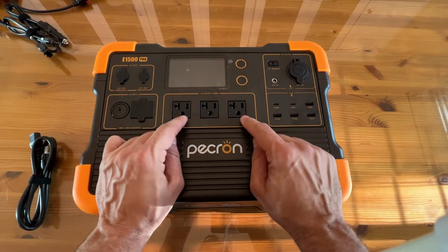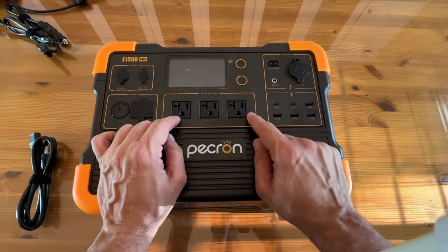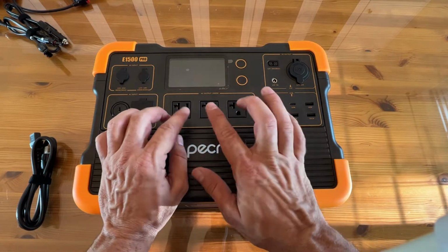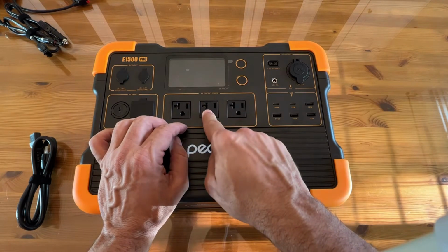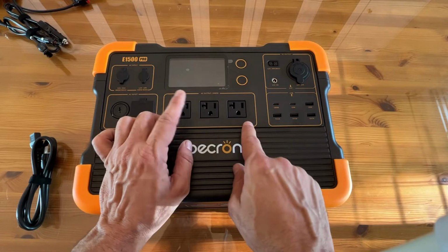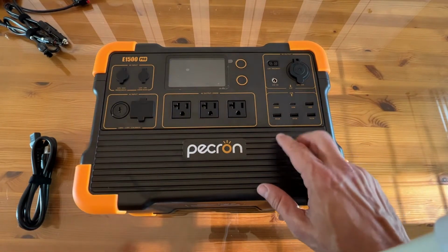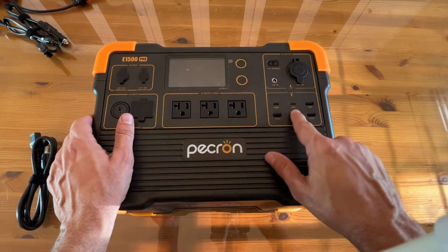3 AC outlets really shows the power of this beast, that you can run 3 devices simultaneously. As a videographer, that means I can run 3 different lights, or I can run the product that I'm showing off, maybe a fan or a refrigerator, and 2 lights, or I can charge my phone, etc., etc. Now over here you have your USB ports. You have a 100 watt USB-C. That is incredible how powerful that is, 18 watt.